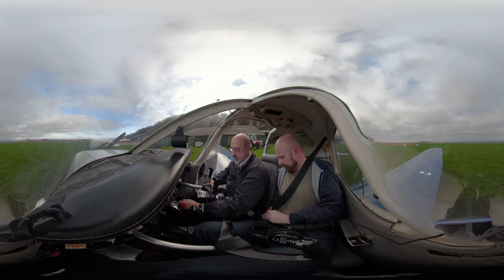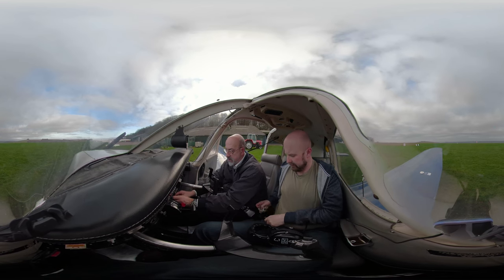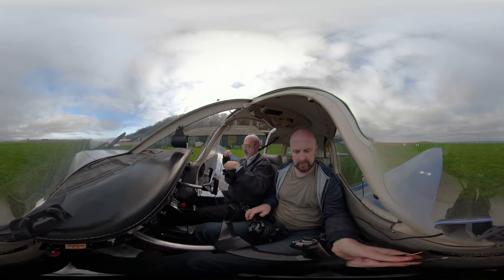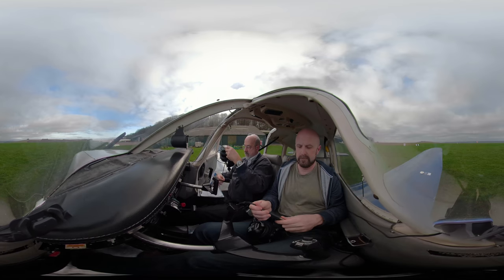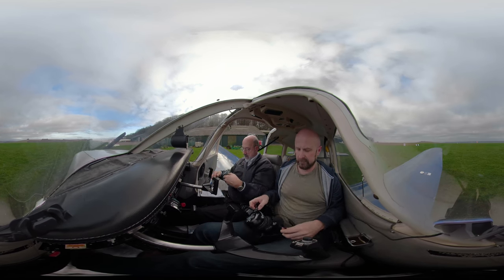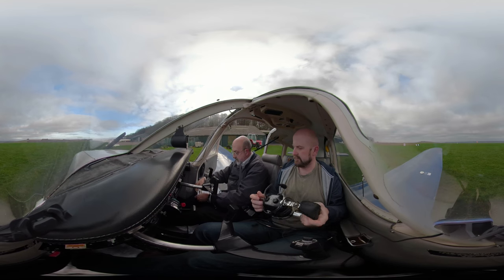He's got to do a couple of circuits to renew his validity. We'll just check the fuel, because we need to do that. There's a minimum equipment list for the aircraft.